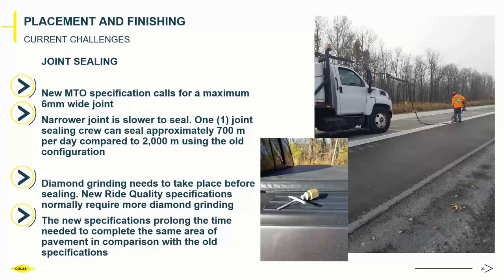So we have tight joints to seal that are very slow, and we have a very stringent ride quality spec, which means we have to do more diamond grinding, and we have a new grooving spec where it has to be done by machine. In the past, when you placed your concrete, you could tine it with a tining comb, and you didn't have to bring grooving equipment. Joint sealing was a lot quicker, and the ride quality spec was a lot more forgiving, so you didn't have to do as much diamond grinding. So now you place the concrete, we have to do more diamond grinding.